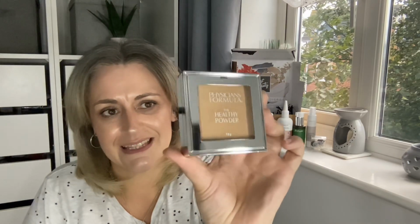Sixth and final product I have chosen is this. This is by the brand also Physicians Formula, and this is the Healthy Powder. This is like a tinted powder as far as I'm aware. MW2, is that the shade? I have no idea whatsoever. I think it is. But I thought, you know what, let's just give it a go.